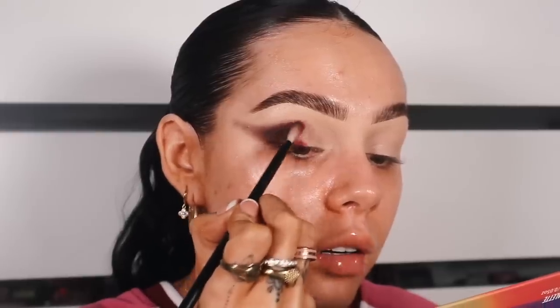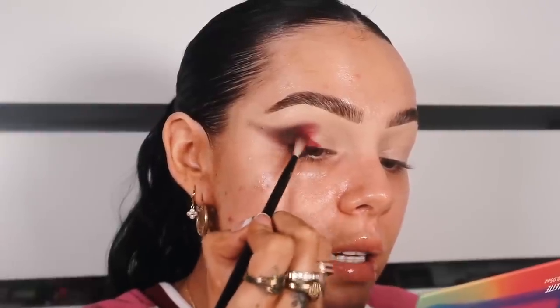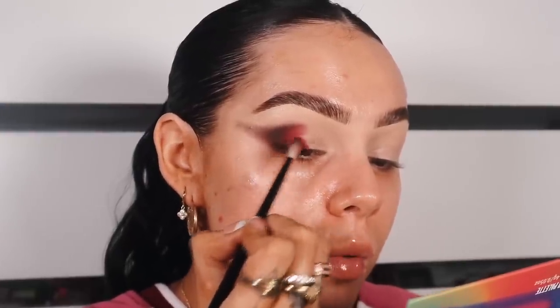Because obviously we've got leftover shadow on the brush, like leftover brown. It's all going to kind of mix in and sort of dilute on the eye. Press that right in front of that brown. Keep building that up. Keep tapping it. Again, sticking to this sort of C shape that we've got going on.